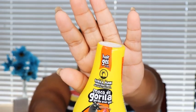Now this ain't the stuff old girl put in the hair that had to cut her hair off. This is the hair type of Gorilla Snot Glue, okay? This is not the stuff to fix other things, okay? But this is just the hair gel. It's laid up at the top, so you know.